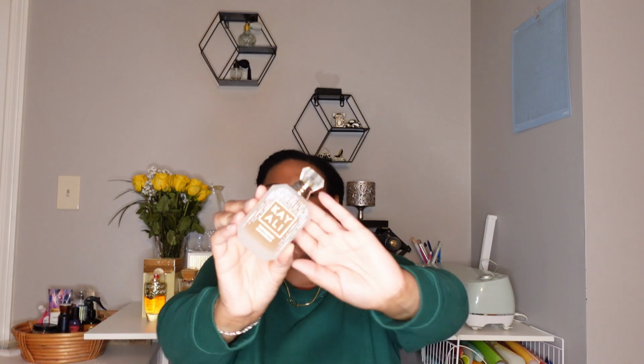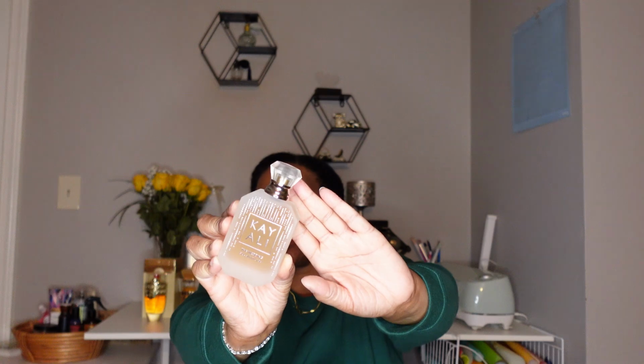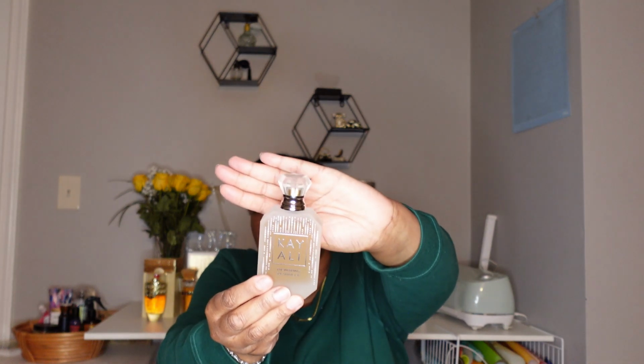And the next fragrance we're going to talk about is none other than Kayali's The Wedding Silk Santal. Yes. And there it is. So pretty. Listen, I may have sprayed this out a couple times. I'm starting to see what everyone was talking about when they said fill my juice up. Look at this. You paying all this money for you not to even give me a full bottle? That's a little disrespectful, okay?